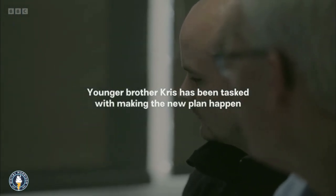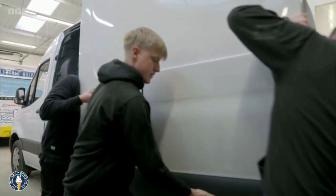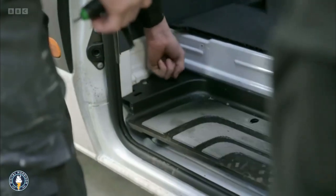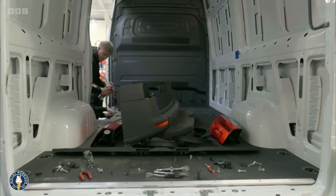Not having chassis cabs to build on means we've got to build on panel vans. So we've bought a lot of used panel vans, like this one here, where we cut the roof off, cut the back off, and then make it into an ice cream van. That's the solution we've had to come up with just to be able to build vans for customers. Unfortunately, that means a lot more labour to cut off the body and carry out the conversion.